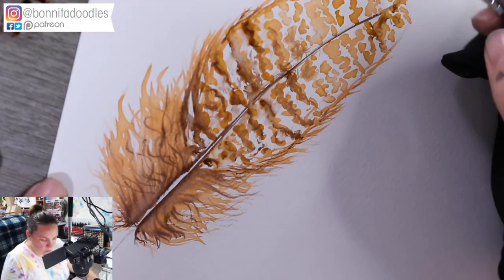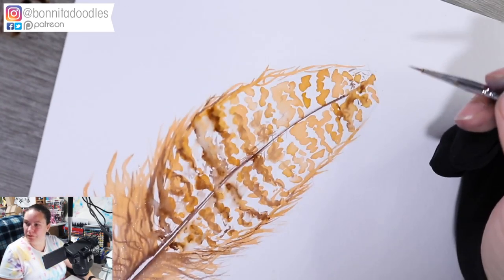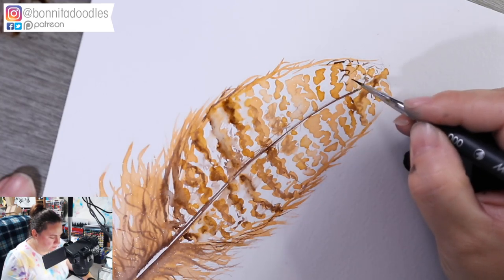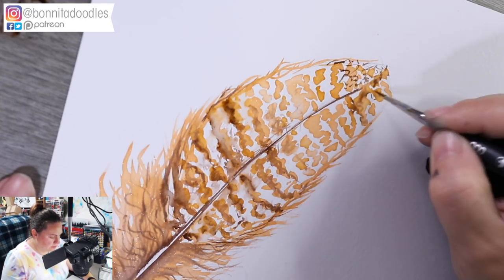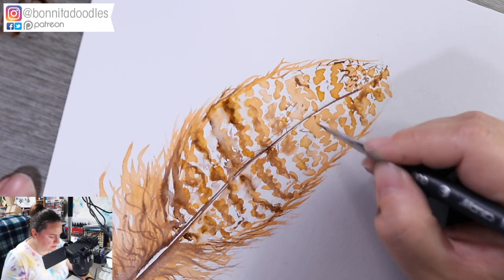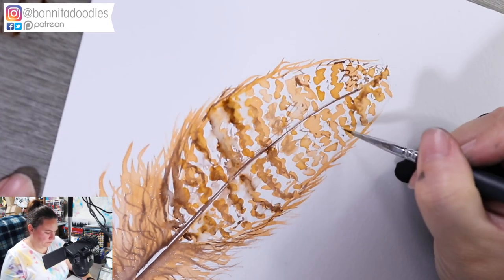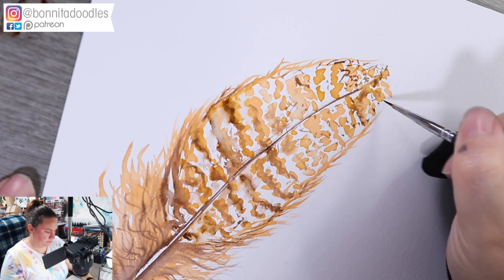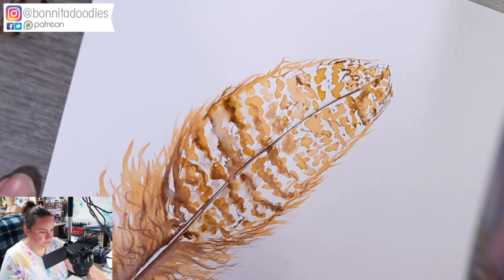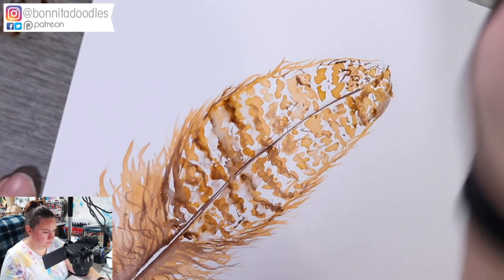Let's do, it gets quite tight on detail at the top, so I might just bring a little bit of detail up the top here. Again, I'm going to be just all over the place with it. I'm not going to be detailed as such. I'm not going to worry too much about it looking perfect. Come on.